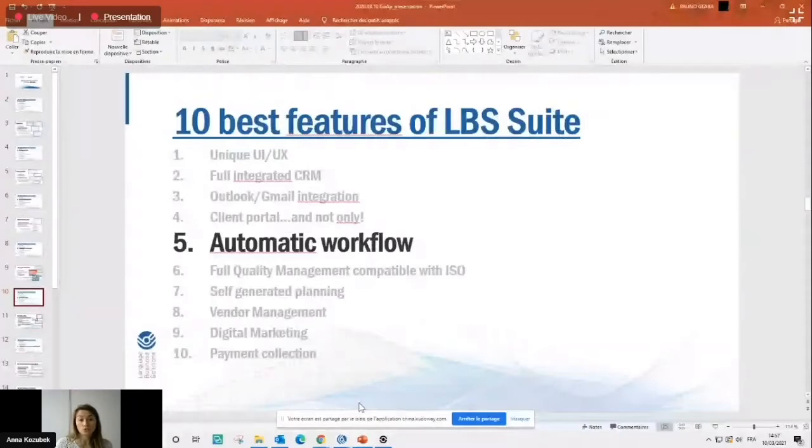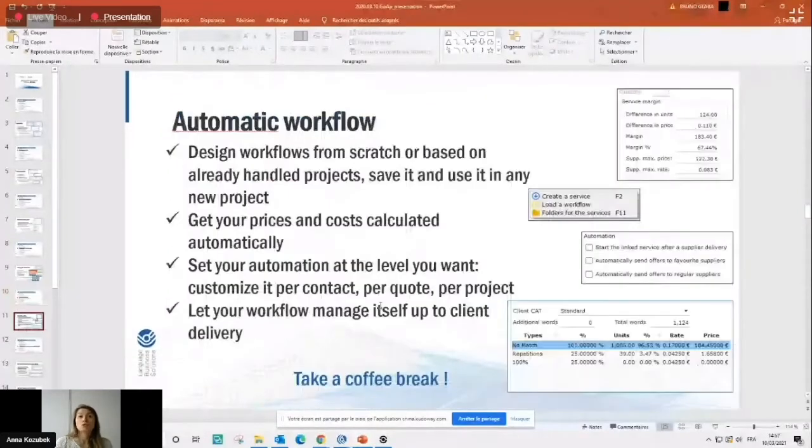With this automatic workflow, first you can redesign as you want your workflows, depending from clients, from a language combination. Your prices will be calculated automatically. You can set your automation as you want, at the level you want, so per client, per quote, or per project. And you can let your workflow manage itself up to client delivery. So you can take a coffee break.